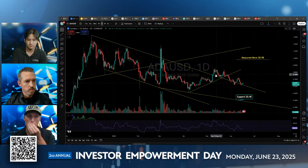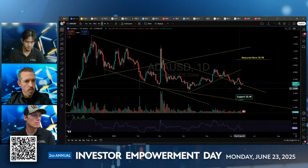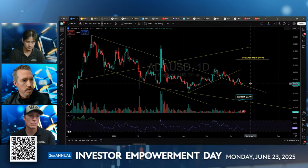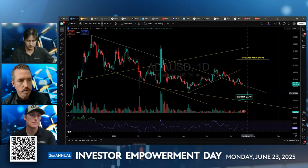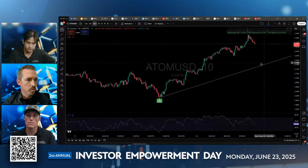The good news for bulls, it's fighting on the top side, and it's already been up here and has not gone down nor confirmed since it's been trading up above. So slight positivity there on Cardano, but still getting close to a critical level right there in the 50 cent area. Let's look at Cosmos real quick.